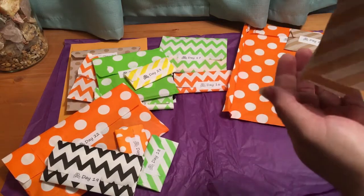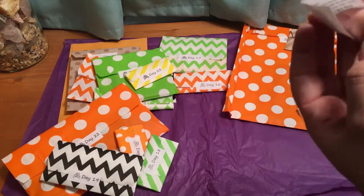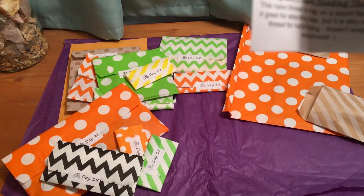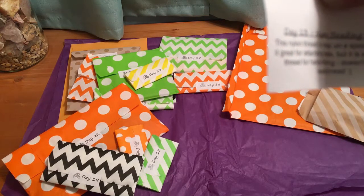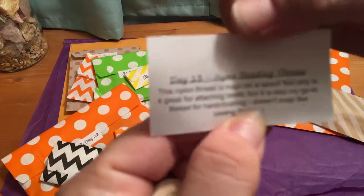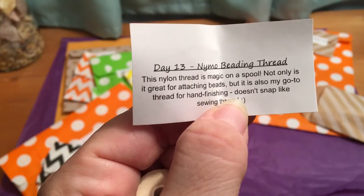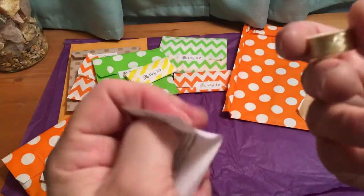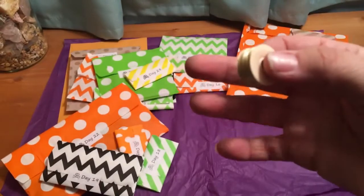This is a hefty little package. Oh my. We have some, what is this? Nymo beading thread. This nylon thread is magic on a spool. Not only is it great for attaching beads, but it also is out of focus. Come on. There we go. But it also is my go-to thread for hand finishings. Doesn't snap like sewing thread. So it's this nylon thread for attaching beads.